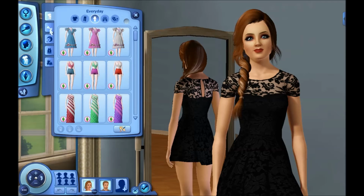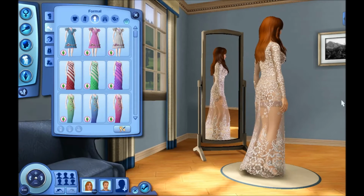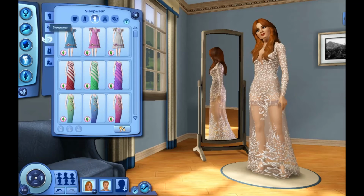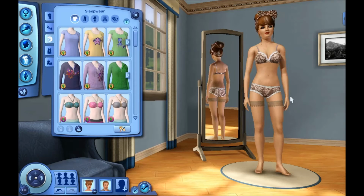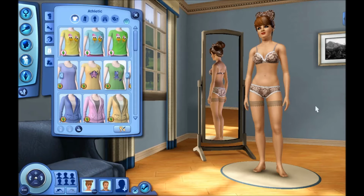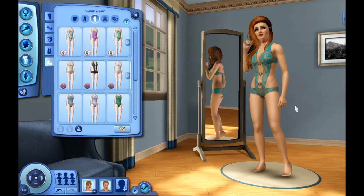Obviously that's her everyday. This, is it gonna come up? So this is her formal attire, which I personally think is stunning. I love it. This is her sleepwear. This is being very slow. This is her sleepwear, which I think is adorable. Her athletic wear, which you probably won't see. And her swimwear, which is super cute. So yeah, they're all her outfits.